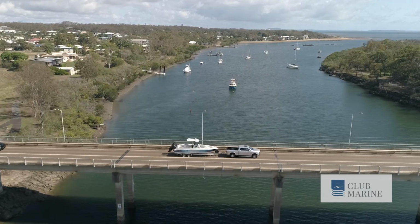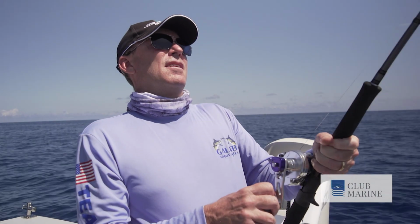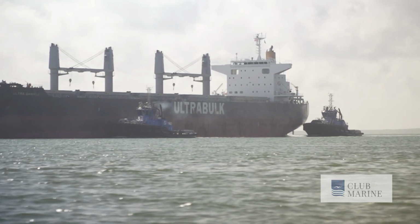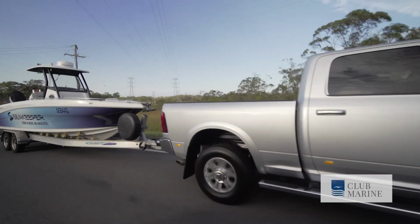We're on a trailer boat road trip for Club Marine with the magazine's editor Chris Beattie, Greg Haynes of Yes You Guessed It, that famous boating family, and Simon Bochenski and Peter Pembroke from Seakeeper. Everything about Gladstone is big, including our rigs. We're travelling in the latest American muscle trucks from Ram.